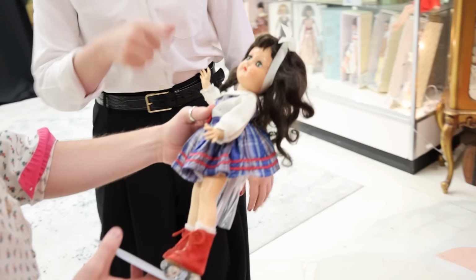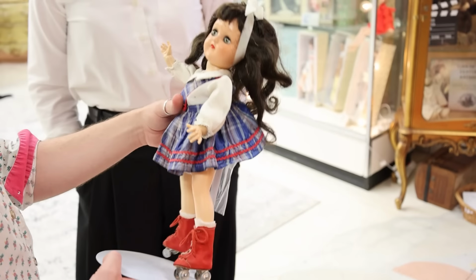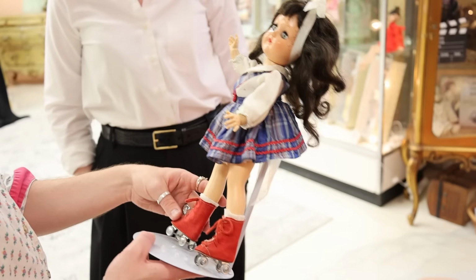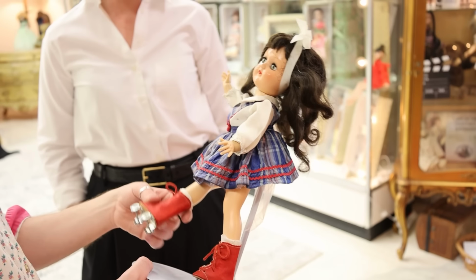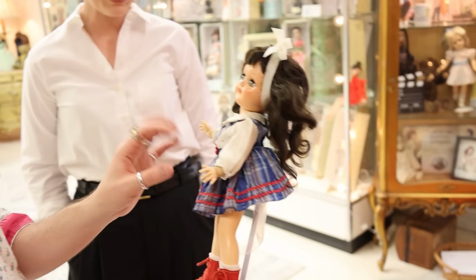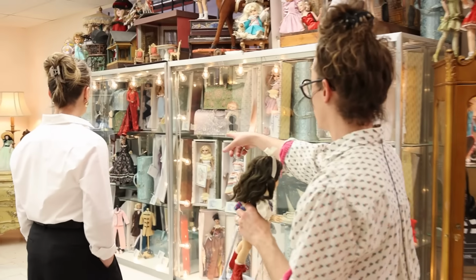She's got sort of a crazed look in her eyes that I just find so charming. She's won me over. The hair is nuts, you guys. She really is something else. I don't think any of this is original to her. I'm actually pretty certain the roller skates aren't. She's one of the special ones in my heart. Yeah, she's very sweet. I actually think we got some Tonner kids over there too.